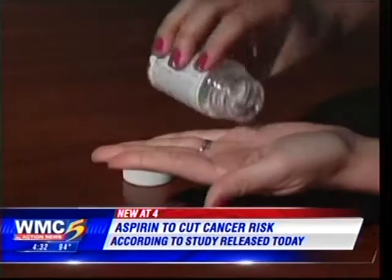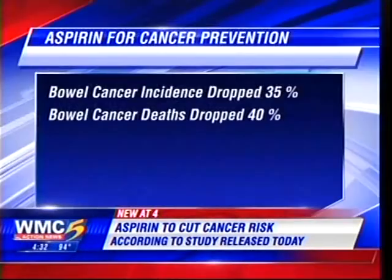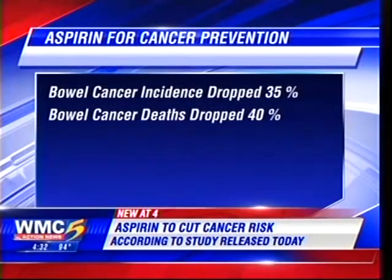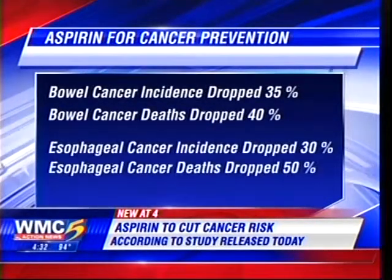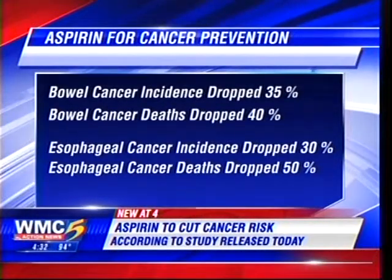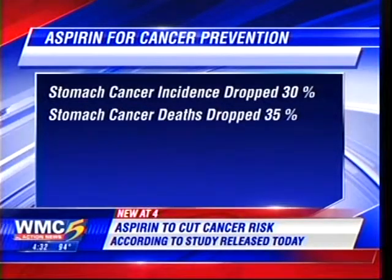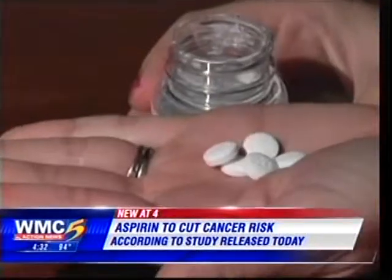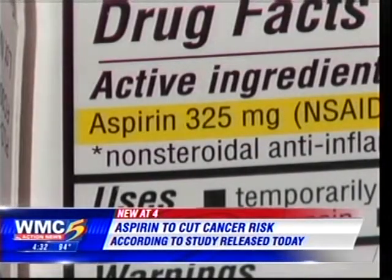That's the nickname for aspirin, the wonder pill, the wonder drug, because it does so many things. The new study from Queen Mary University of London finds over a period of 10 years, aspirin can cut bowel cancer incidence by 35% and deaths from the disease by 40%. Esophageal cancer rates drop by 30%, deaths by 50%. Stomach cancer rates were down by 30% and deaths 35%. Though not as strong, there's also evidence of a reduction in lung, breast, and prostate cancers.